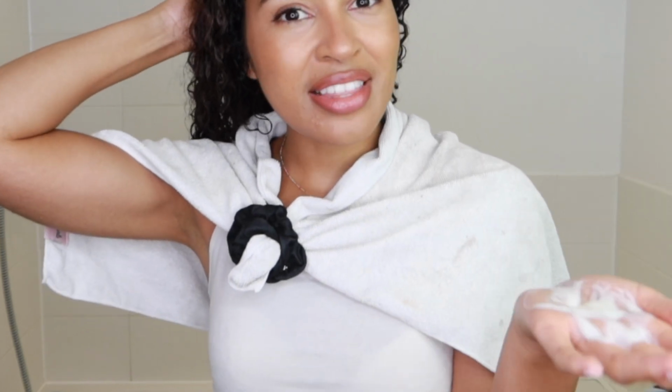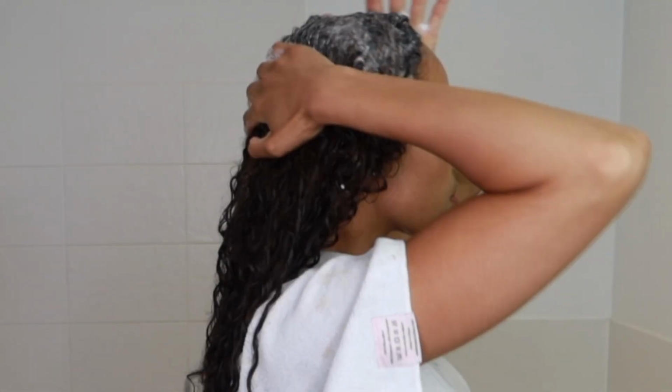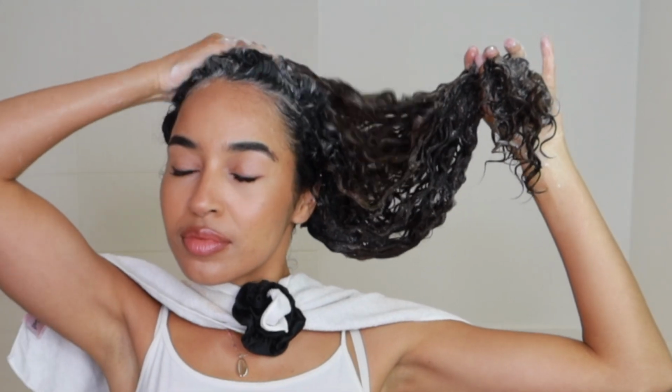A good rule of thumb is to look at how creamy the shampoo is. If it's very creamy, then that's probably a moisturizing shampoo, and that's going to be fine to use multiple days a week. But a more clear and gel-like shampoo is going to be more focused on cleansing, and if you use that multiple times a week, you might start to find that it can feel stripping.